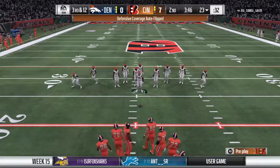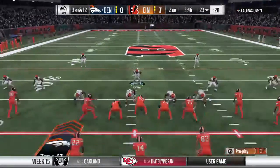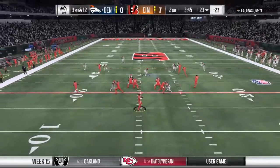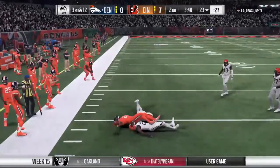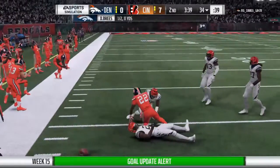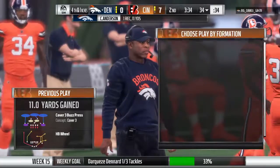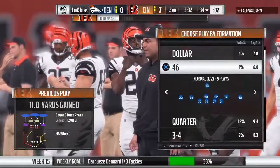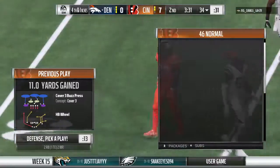And defensively, a dime look here. 6 DBs on third and 12. No surprise at all. From the gun, it's Breeze. Hauled in by Anderson, left side. And he'll get it up near the 35, right at the 34 here. And they'll get 11, but still a little short. Fourth down. Well, it wasn't a big strike, but that completion put them in really great range.